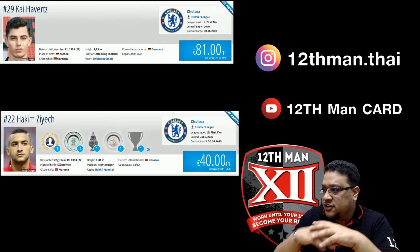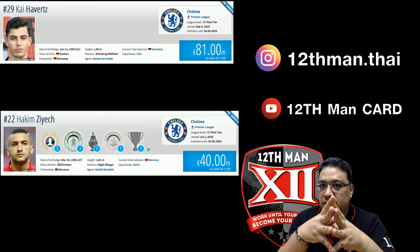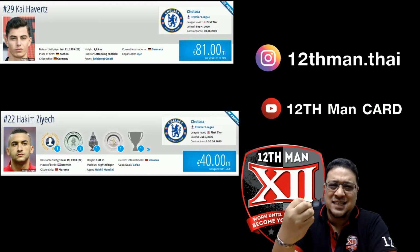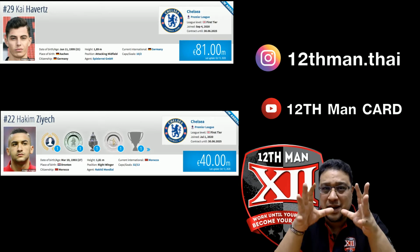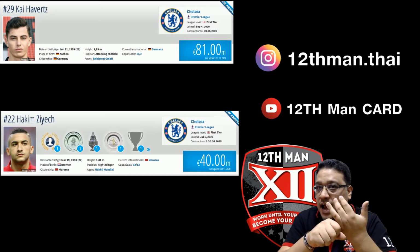Got a couple of Chelsea guys that you already know. Kai Havertz has a lot of cards. No Prism yet. And like I said, I'm not going to talk about his RC card or rookie card. He's got rookie cards from previous years. But the point is, I'm talking about Prism. He does not have a Prism card yet.